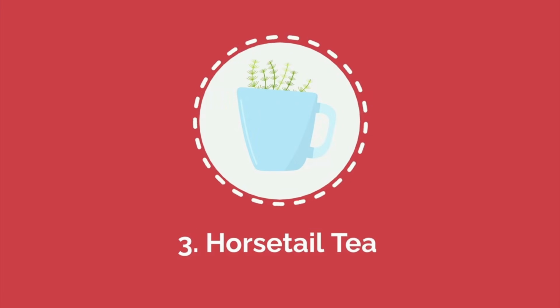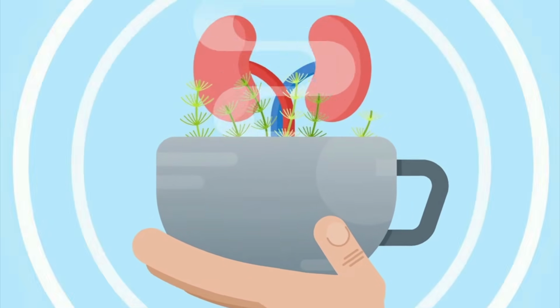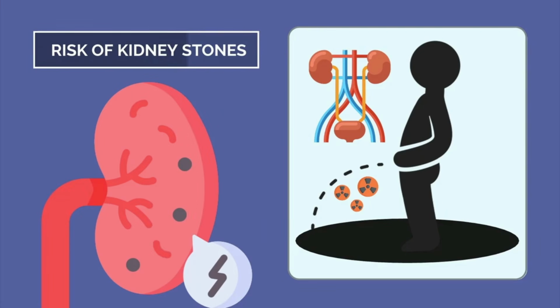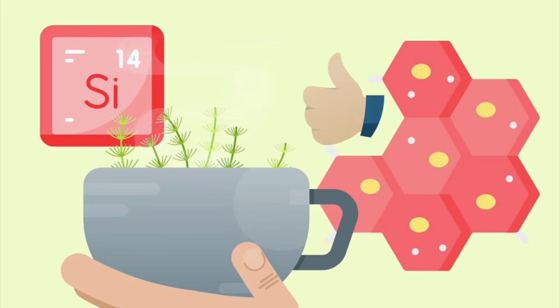Number 3. Horsetail Tea. Horsetail tea is an excellent choice for supporting kidney health due to its natural diuretic properties. This ancient herb helps increase urine output, aiding the kidneys in flushing out toxins and reducing the risk of kidney stones. Rich in silica, horsetail tea also supports the health of connective tissues, including those in the kidneys.